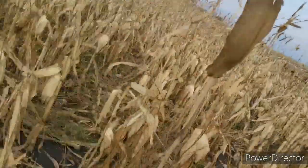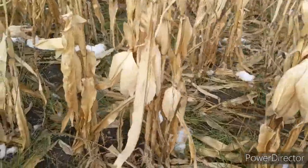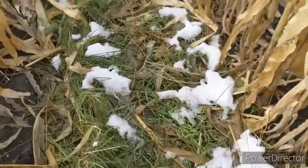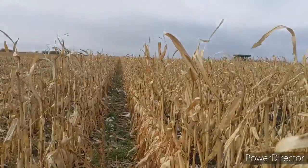Like I said, this is a crappy spot here, but I think that's a pinch row. Maybe not. The cover crops are not doing too bad out here in most places. Cereal rye coming up pretty good. Radishes are there. Turnips. Yeah.